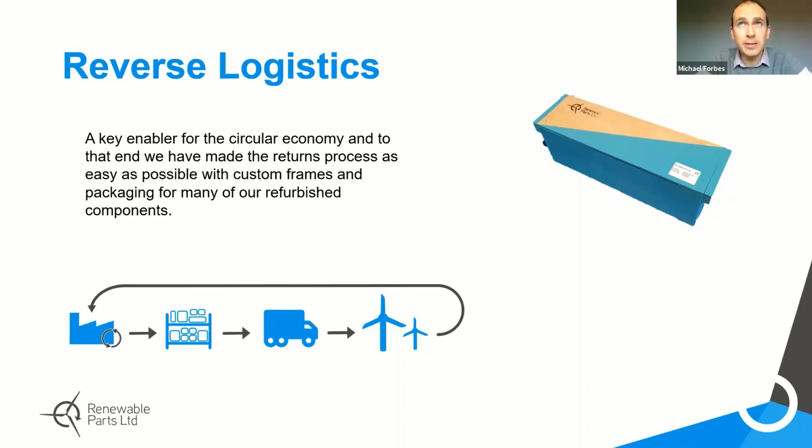The main breakthrough really was the packaging. We've designed and made packaging for a number of the parts, which the parts are sold in, but the same packaging is then used for the returns. That makes it as easy as possible. It makes it less likely that the part is damaged in transit, or possibly when unpacking. So it's been a real breakthrough for us. The site technicians and engineers at the sites have all commented, and this has really been the difference between the programme working and not.